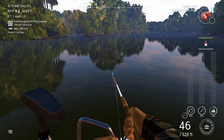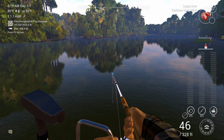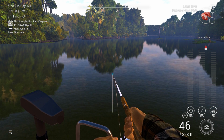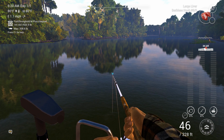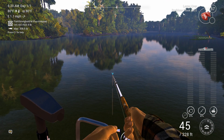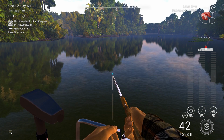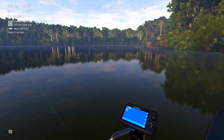Alright, we'll see if that's still on a hole too. This seems to be a little bit deeper. I'm not sure, but I think it is. No, it's about the same. So we are definitely at the hole. And we are already getting a bite.